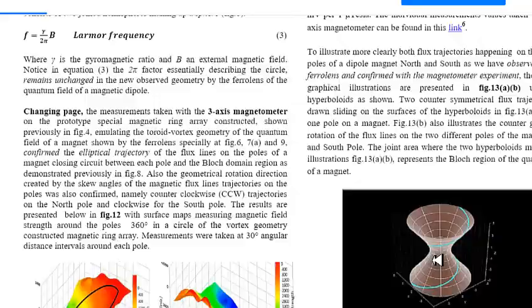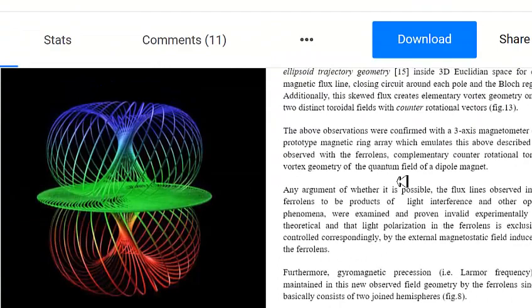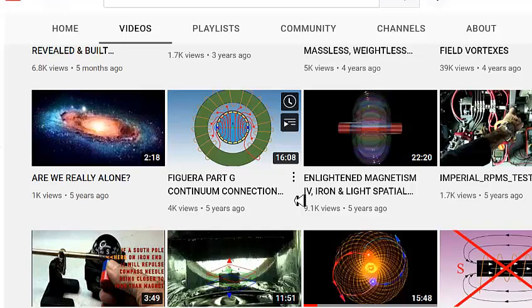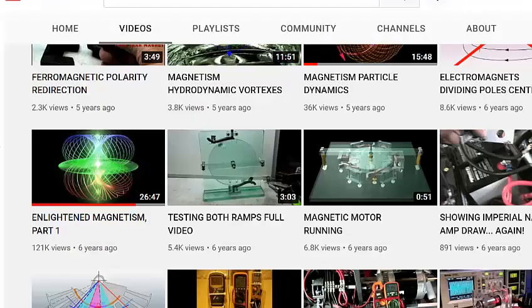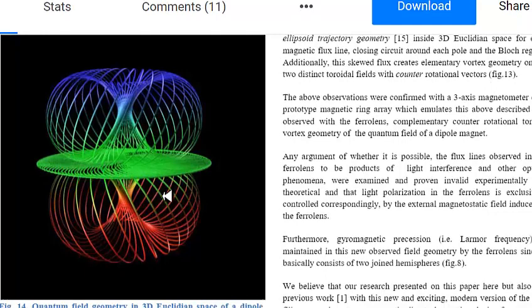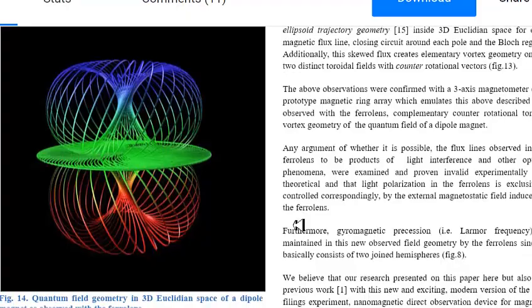And there's another figure in here. I don't think he created any of these figures. But this one here I recognized from this YouTube channel, UFO Politics. There are some videos called Enlightened Magnetism, and you can see right here there's a figure that looks exactly like the one from Emmanouil's paper. I know for a fact that he lifted this figure from one of these videos and put it in his paper without referencing this person whatsoever. And so in terms of peer review, that is totally not cool. I don't have any respect for this paper whatsoever.